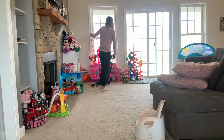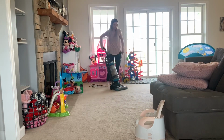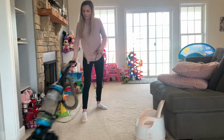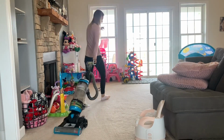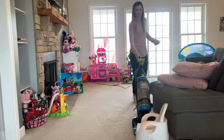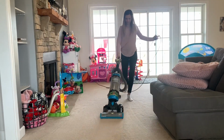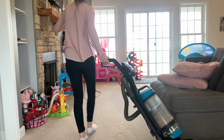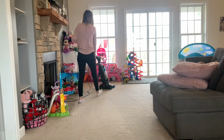You can see the little toilet sitting there. We have semi-started potty training with Evelyn. She is 18 months old. We're kind of just getting her used to the idea of going in the potty. We put her on it sometimes, we try to do every 15 minutes, and we let her run around without a diaper on and she ends up peeing on the ground.